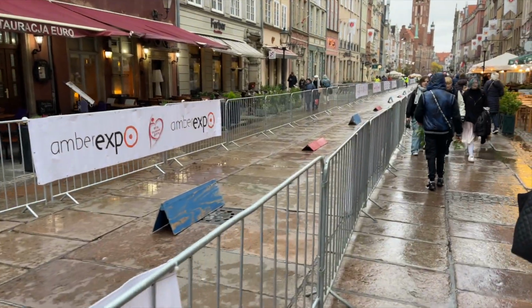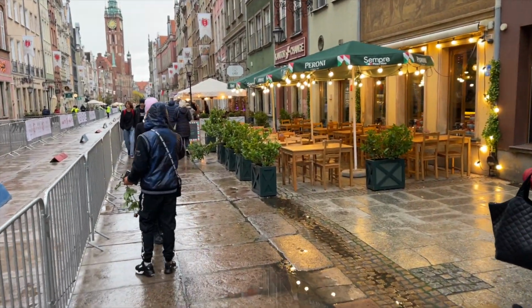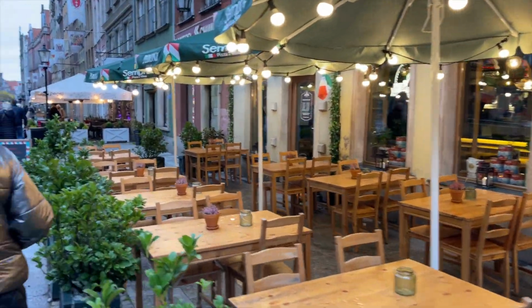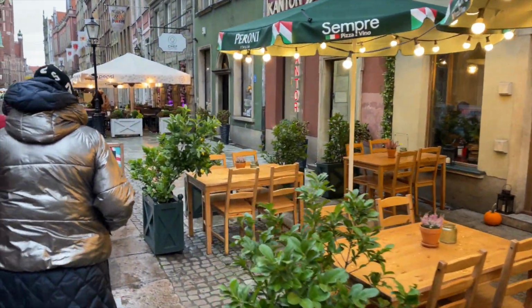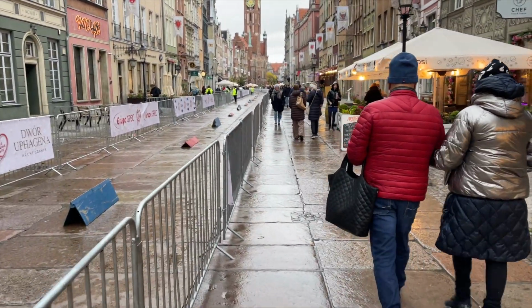So as you can see, there will be some exhibitions. That's the big city life, obviously. So there will be a lot of things going on around. So this is it. The restaurants actually, because it's rainy and it's a little bit cold, the vibe, it looks actually different. When I was here last time, there was actually beautiful, nice weather, but now it's cold, like really cold.